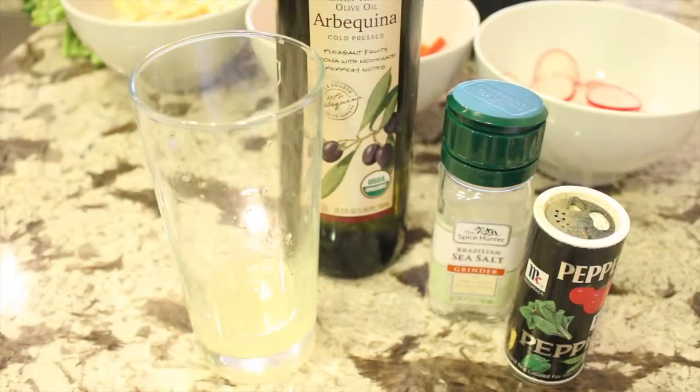And lastly, to season and dress the salad, we have here extra virgin olive oil, cold pressed. I have juice of 1 lemon, freshly squeezed, and some sea salt and some pepper.